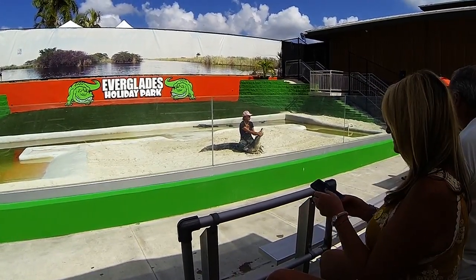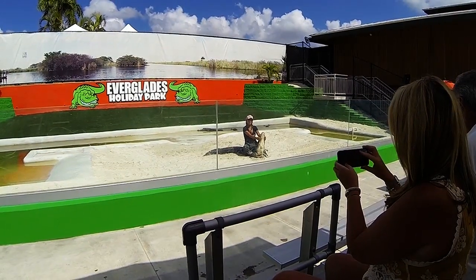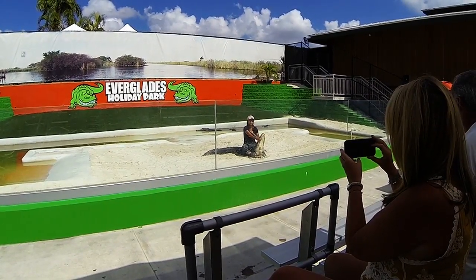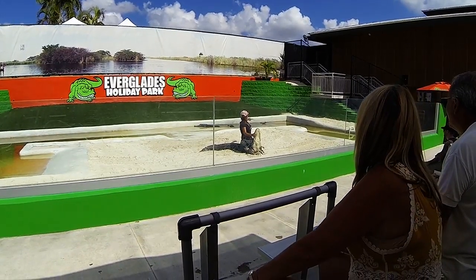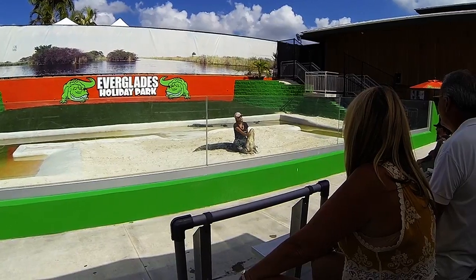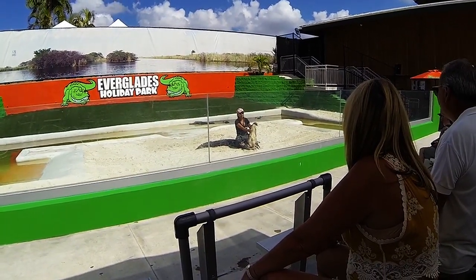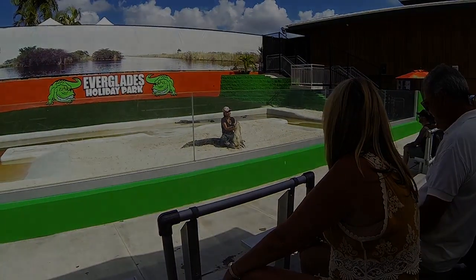If I trip and I fall, if I make a mistake, if I hurt the alligator, every single one of these animals absolutely will bite. This alligator has bitten people before. In fact, that alligator, the big 9-footer right there, he actually bit my boss in the head. That's not a joke. Literally bit him in the head during one of these shows. That right there is my favorite alligator. Really good boy. Really good boy.